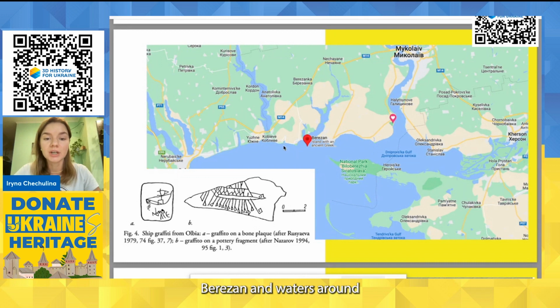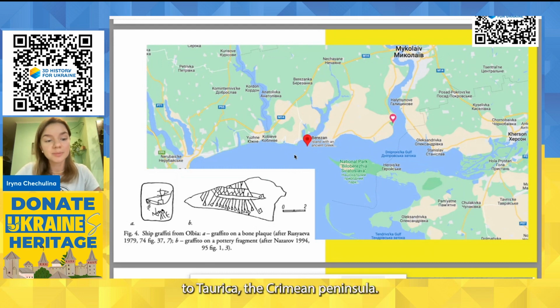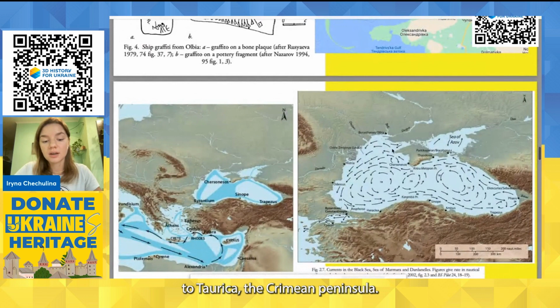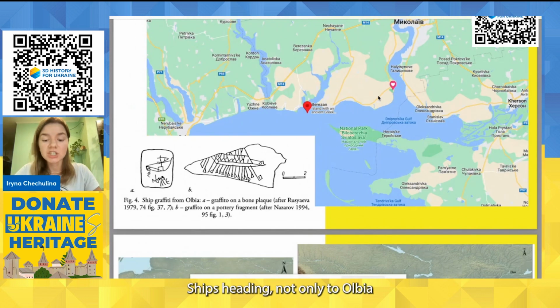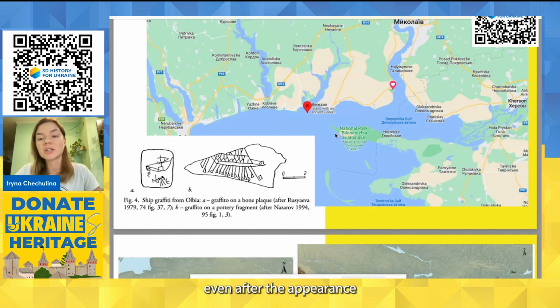Berezan and the waters around the peninsula were part of the cabotage road to the northern Black Sea coast, in particular to Taurica, the Crimean Peninsula. Ships heading not only to Olbia but also to other cities could stop here. Most likely, the port of Borysthenes didn't lose its important role even after the appearance and development of the Olbia port.